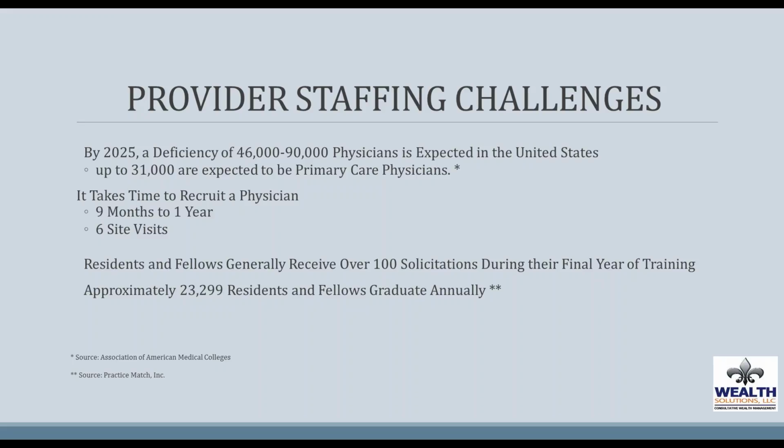So I want to begin our talk with our research, and that tells us that we're seeing a lot of staffing challenges ahead. As the slide says, by 2025, we're going to see a deficiency of physicians from 46,000 to about 90,000 in the United States. 31,000 of those are expected to be primary care physicians. And recruiting, as you all well know, is a process. It takes 9 months to a year to recruit one physician and about 6 site visits.